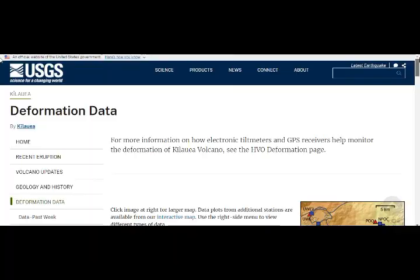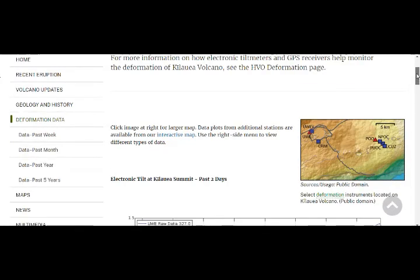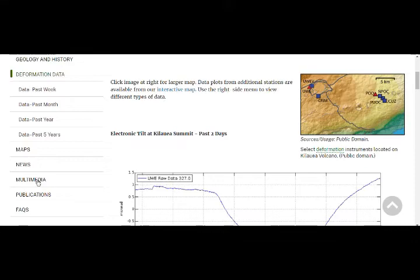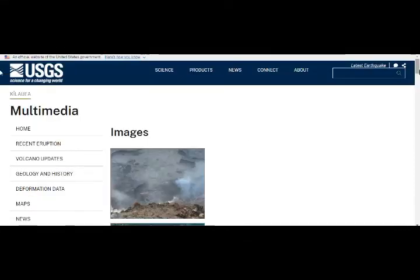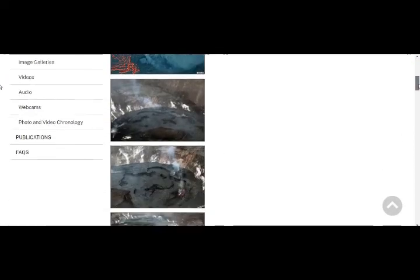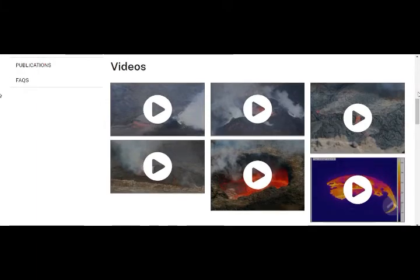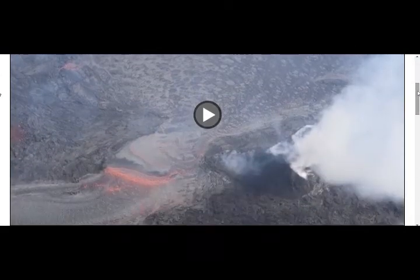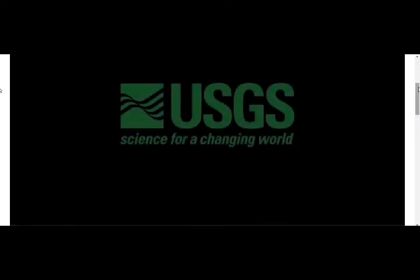Now I want to go to the past week we saw that, and multimedia. Okay, these are the images that we see, Pu'u 'O'o, and let's take our video. The video shots of this area. December 20th. Here we go. USGS, of course. December 20th.